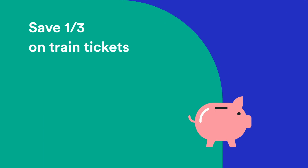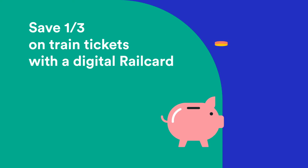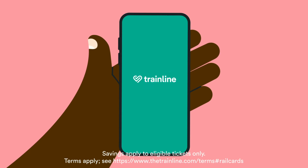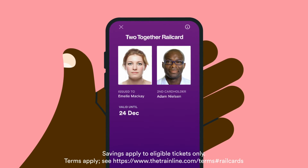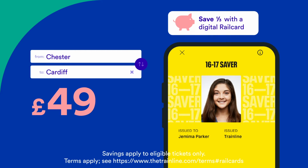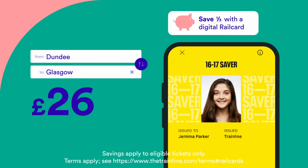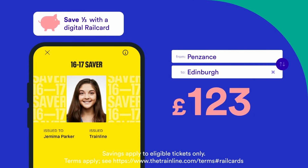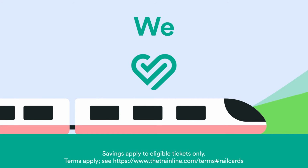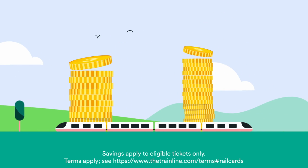Did you know you can save 1/3 on train tickets with a digital railcard from Trainline? It's basically a digital discount card that sits inside your Trainline app. By cutting the cost of rail travel by 1/3, a railcard could pay itself off after a few journeys, or just one if you're planning a big trip. Because at Trainline, we love trains, and we also love helping you save money travelling on them.